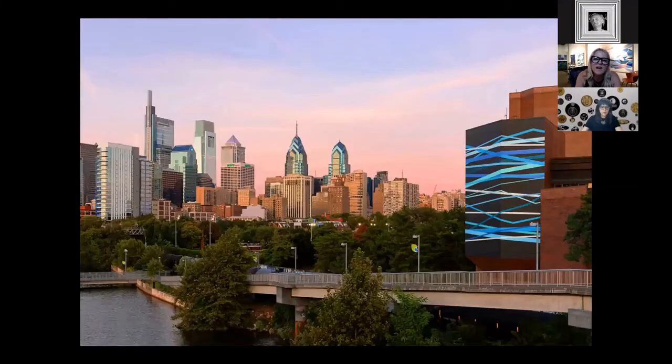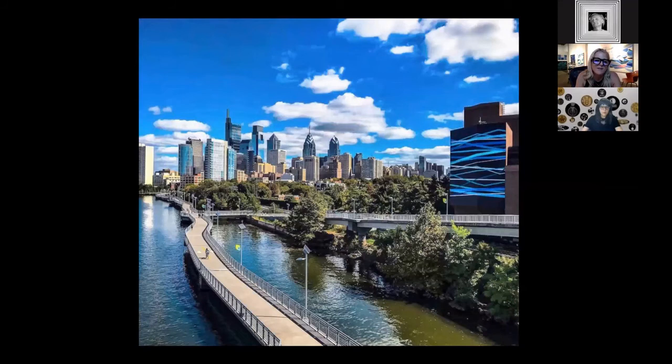And for me, I feel like public art can really humanize the built environment, and I wanted to have a positive impact on this stretch of the river where a lot of people are converging. And so it was exciting to work on a project of this scale. It's 63 by 124 feet.